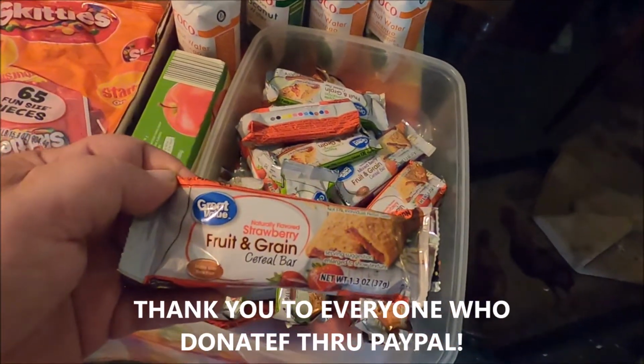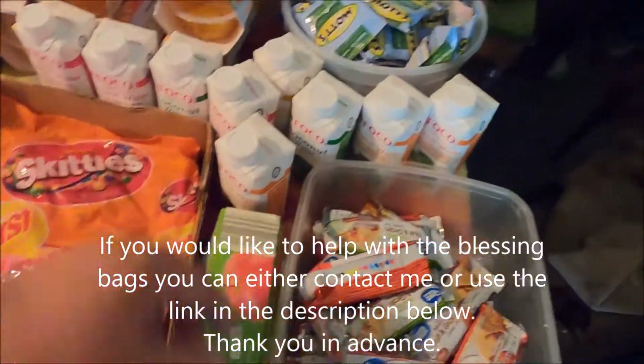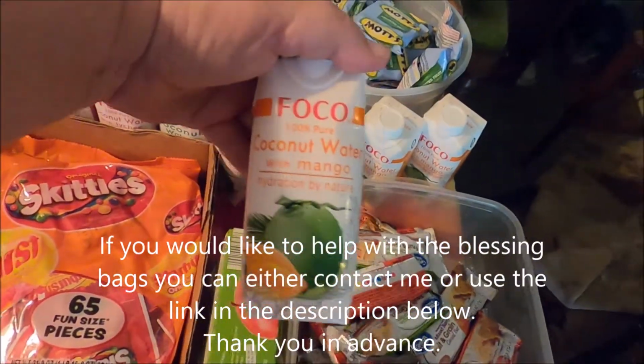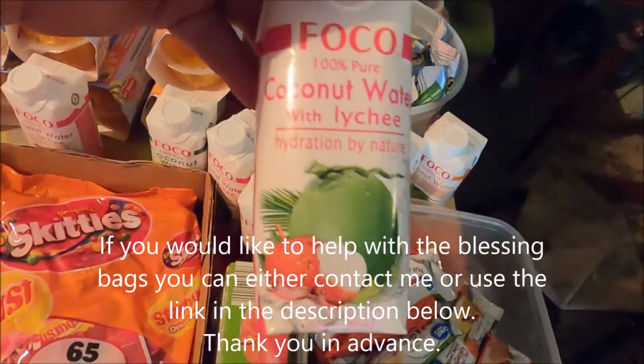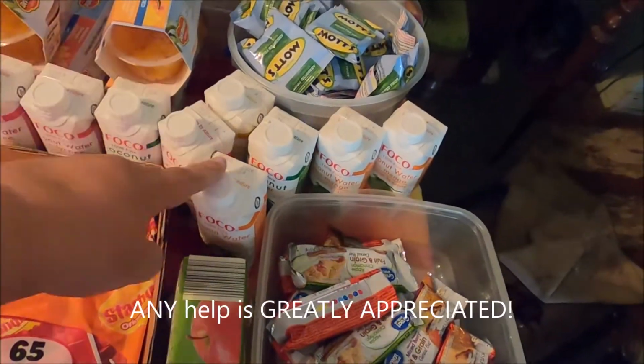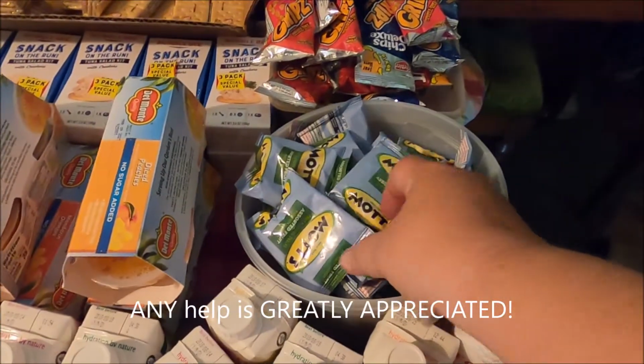Fruit and grain bars. I love cereal bars in the bag. Number one, I love them myself, but number two, I think they're a good addition. They do get squished a little. Blessed with the coconut water. We had some with mango flavor, lychee flavor, pineapple flavor. So you never know what's going in these bags.